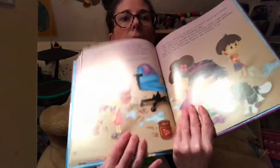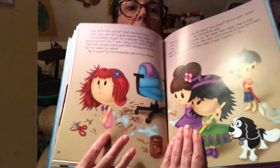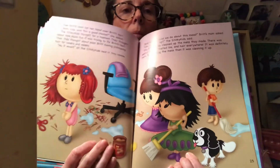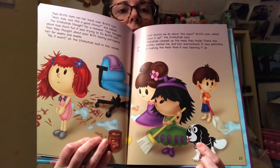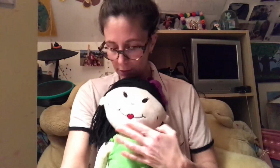So here you go. There's all the mess: peanut butter, all the hair, ice melted, scissors, some gum. And look at Izzy. How does Izzy want to help? She wants to lick it all up. I got a mop and a broom. But they are helping, so that's good. Right, Hannah? Right.